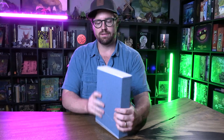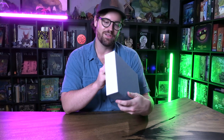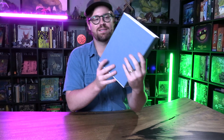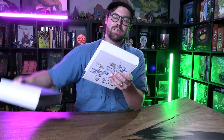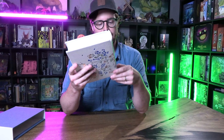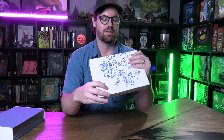All right. Wow. Oh my goodness. It looks so good. This white goat skin leather. Okay, so the slipcase is pretty plain. You've got the white on the top and bottom, and then blue otherwise. Oh my goodness, this is unbelievable. It looks so good.